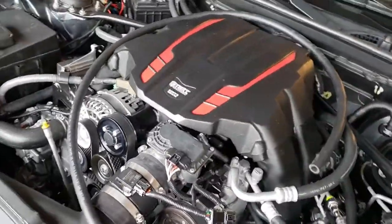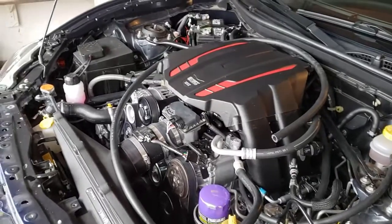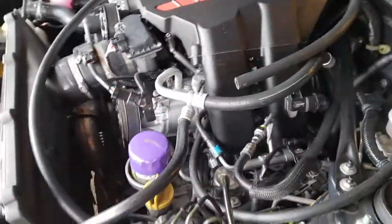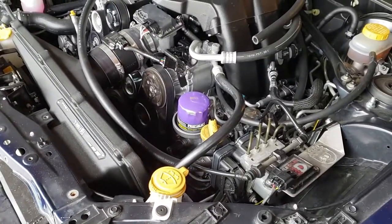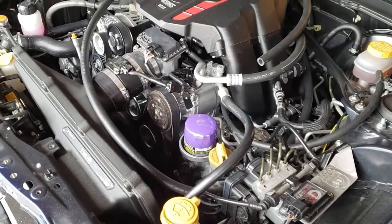It's the cheapest horsepower you can buy. It's the best for the engine. It's better for the environment. The only negative is storing it, in that it can cause your cylinders and things to rust if it sits in there for too long. But if you're driving it every day, you're not going to have a problem. It's actually going to clean the carbon off stuff. It's going to clean the oil.